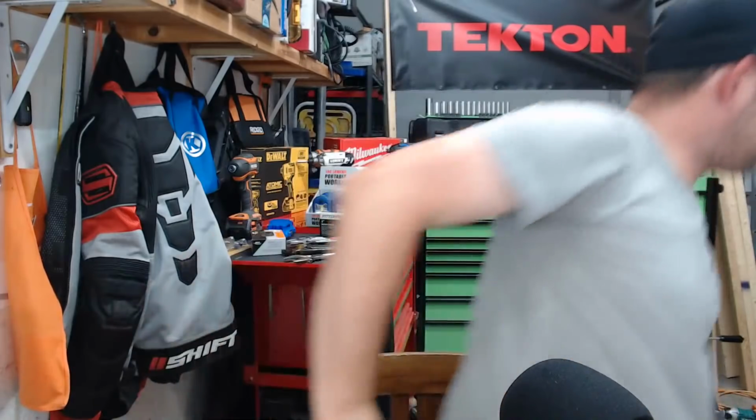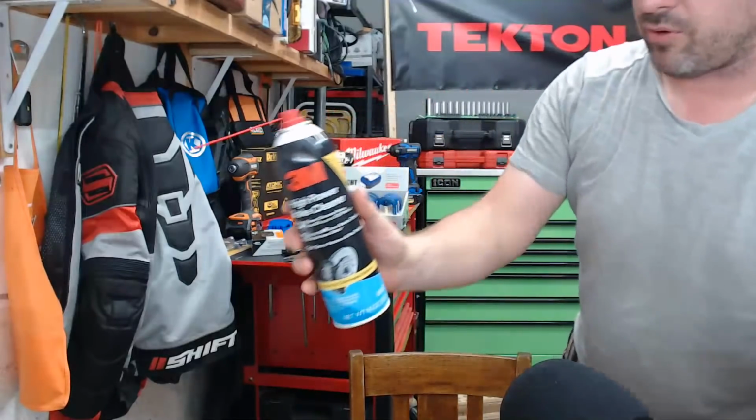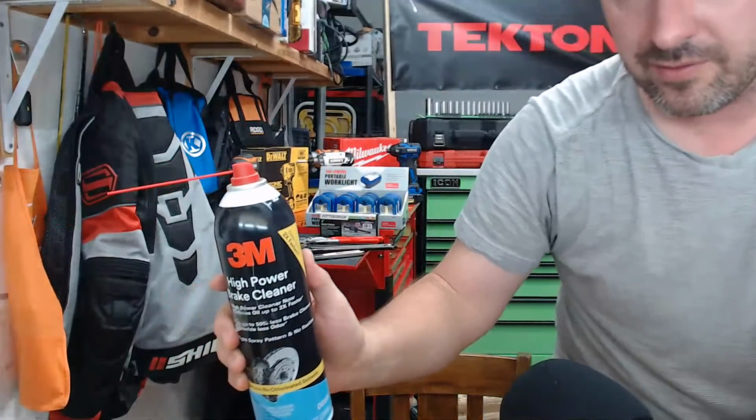FYI, the crickets are on. Yes. And in case you think you have some need to exterminate, I did. So you see that right back there. It's not always the best to use brake clean to try to get the crickets, but it does work. And that's the good stuff. I think Dick Skinner got some of that. That's the 3M stuff. Yeah, that's the high power brake cleaner, the 3M.